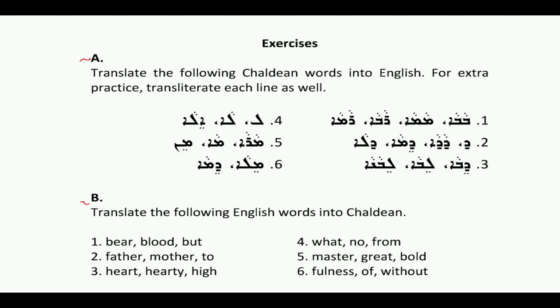B is to translate the following English words into Chaldean. The first one is a little easier to do, but B, to translate the following English words into Chaldean, will need a lot of effort on your end, because now you're going to finally be writing in Chaldean, okay? You're going to finally be attaching vowels onto the consonants.